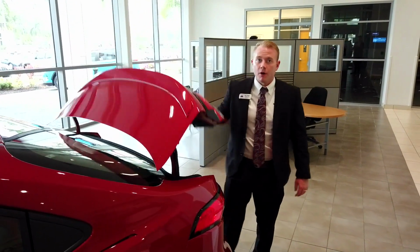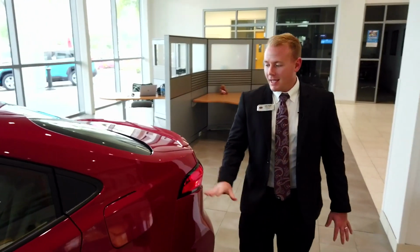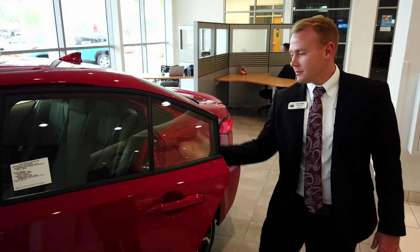Moving to my favorite part of the new Toyota Corolla, hitting this gas tank right here. You're going to get 31 miles per gallon in the city, 40 on the highway, giving you 34 combined, which is absolutely unbelievable. It's because you have the 8-speed transmission now. Now what we're going to do is look into the inside of the car.